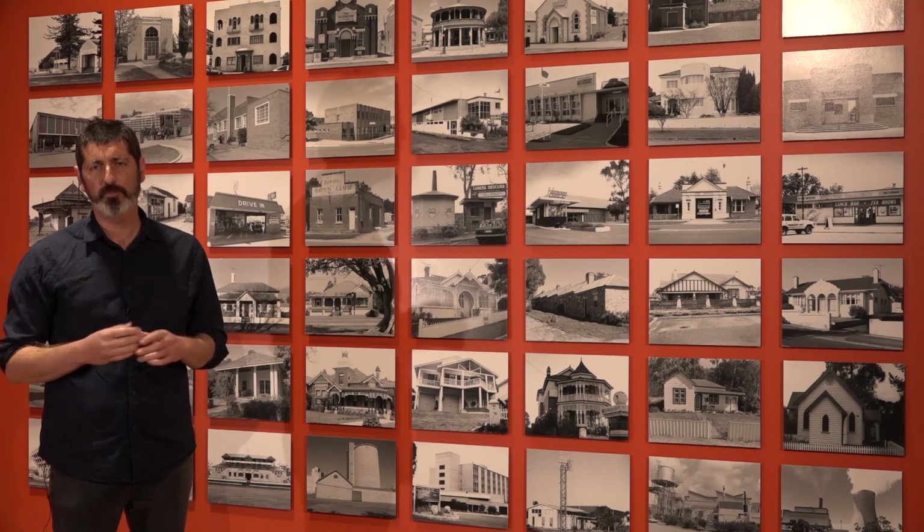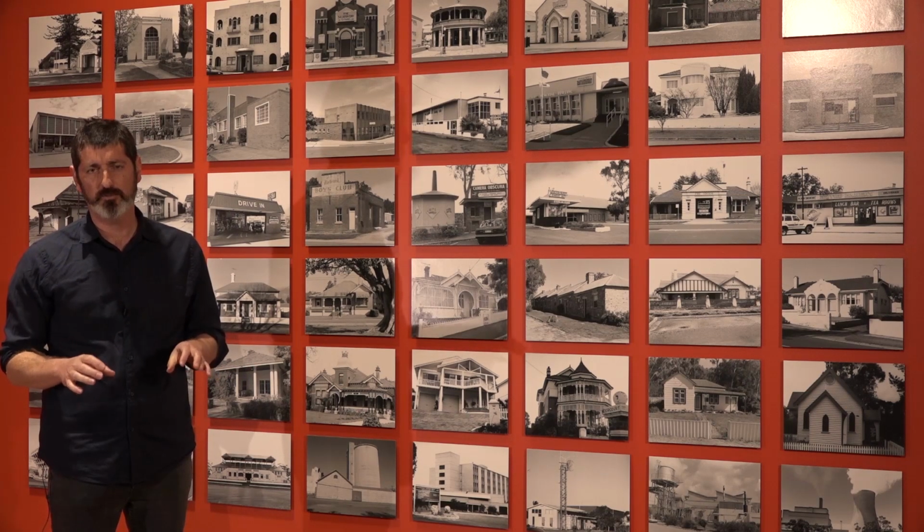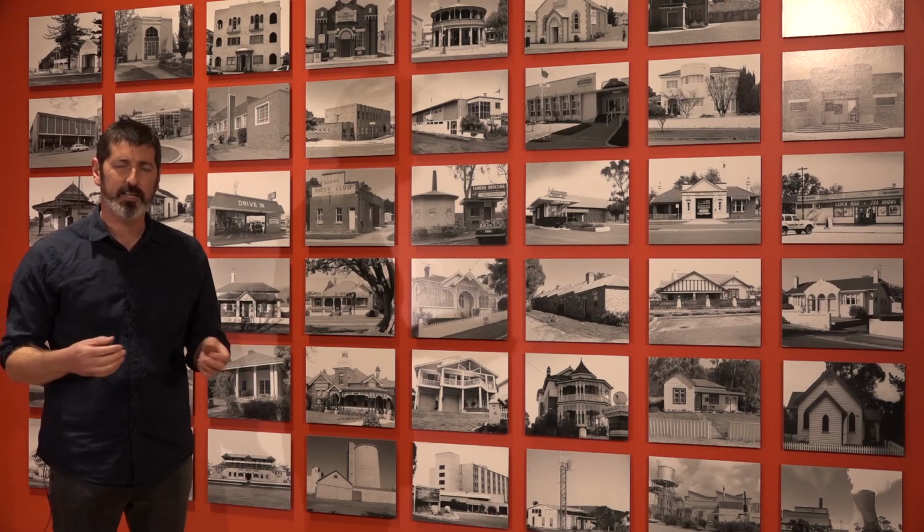Today I want to talk to you a little bit about a collection that I'm particularly interested in and how we displayed it in one of our galleries. The collection is one of around about 1,000 photos that were taken as part of the Regional Centres and Major Towns project that was commissioned by the library in the mid-1990s.